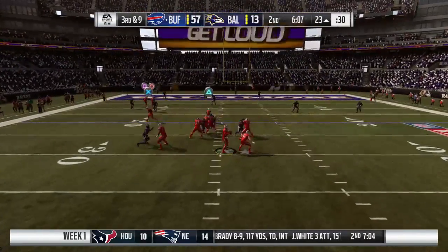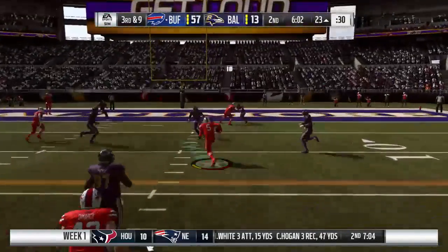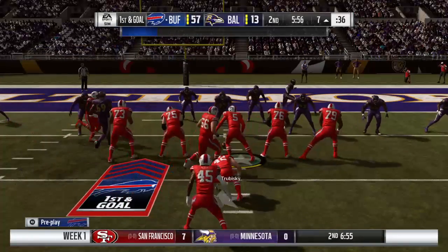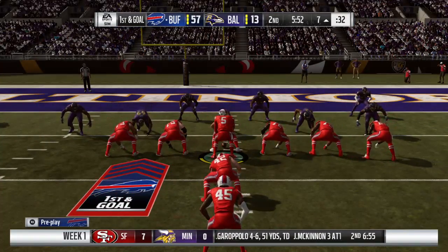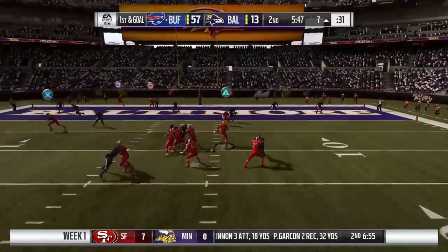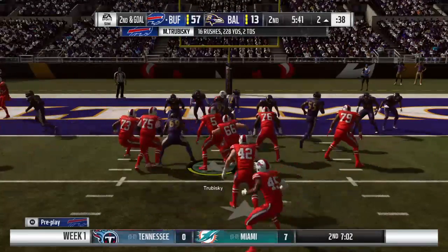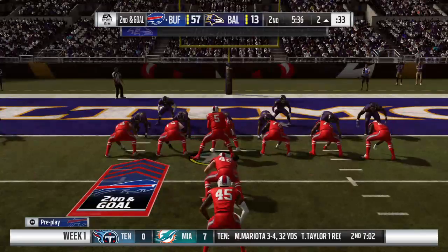Trubisky will throw. Escaping the pressure right. He may try and run for this. And brought down, but not before they get it inside the 10 to the 7. They're able to convert on 3rd down, and that sets up a 1st and goal. Now it's Trubisky. And now he'll tuck it and run. And he's able to get it down to the 2-yard line. He'll get 5 out of the scramble. It's 2nd down. From the 2 now, 2nd and goal.